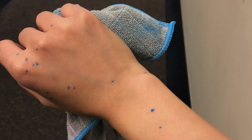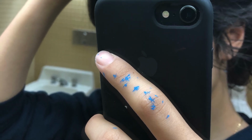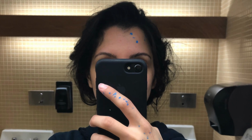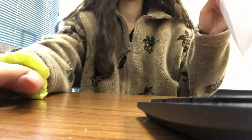And we're back to my main job. So remember those markers I told you about, those special markers for the light board? Well, they're pretty liquidy, and I was shaking them and I completely forgot that the cap wasn't on. So it got all over my arms, all over my face, got in my hair. It just literally got everywhere.